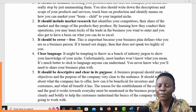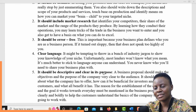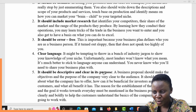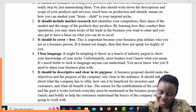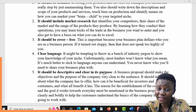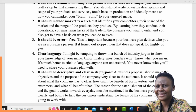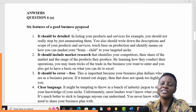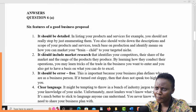A good business proposal is descriptive and clear in its purpose. What are the objectives of this proposal? What am I looking forward to achieve? What am I looking forward to attain? Is the proposal specific in terms of the purpose, the objectives, the aims and the goals? Or is it just generalizing everything? That is also something we need to consider when coming up with a business proposal. So all these make up 6 features of a good business proposal.